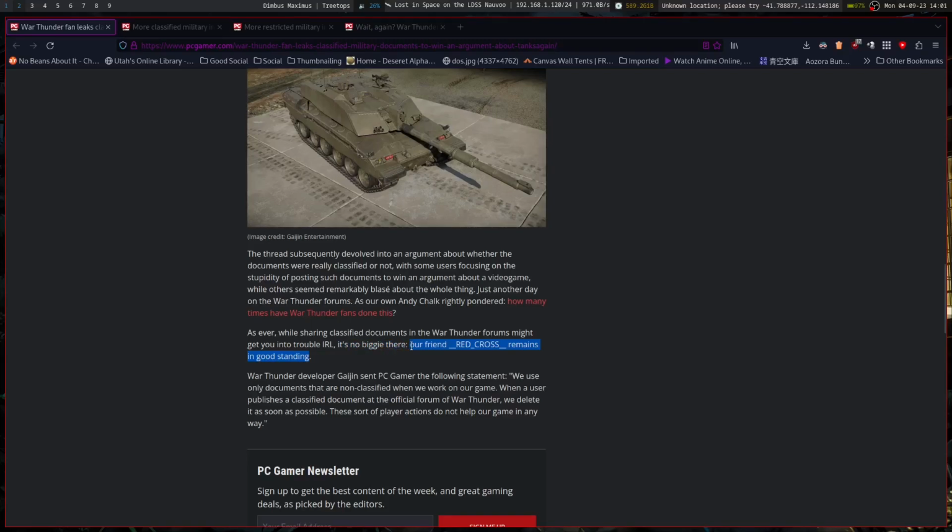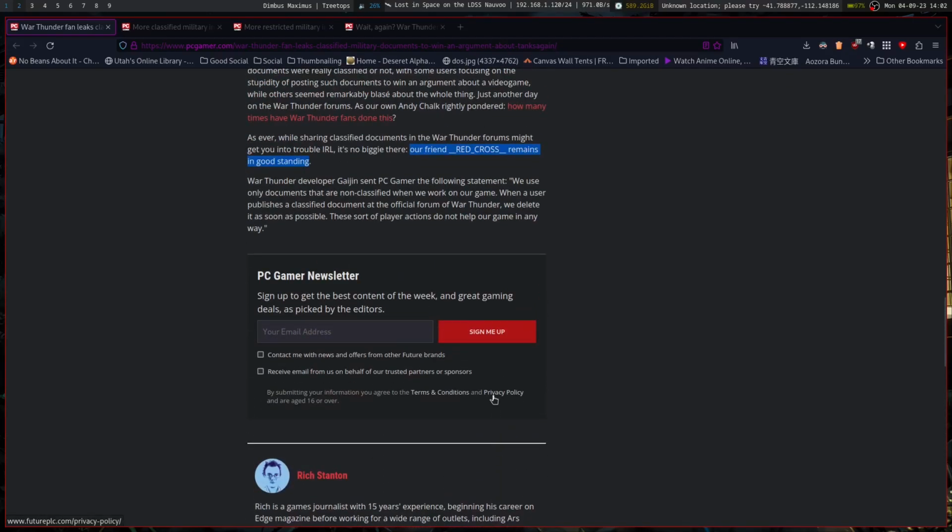I said this last time. Just because their account is in good standing doesn't mean that they can still post to the forums anymore. But anyway, Warthunder, we use only documents that are blah, blah, blah. We've read their policy last time. So, yeah, again, just because they're in good standing on the forums doesn't mean that they're not getting punished. So, yes, they will delete documents from their forums, but they don't ban the players.